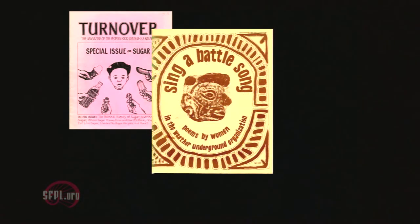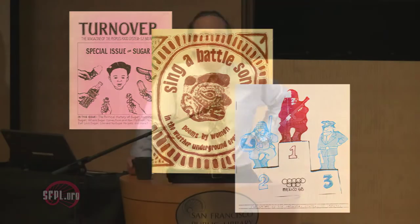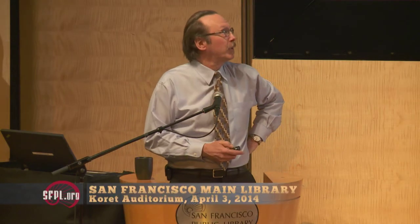So documents like this, many of these are in the special collection here at this library. They're certainly part of our history. These were the tracts that fed the minds and changed the minds of a whole generation of people. These were produced not on high-end equipment with trained people. This was done by amateurs on used equipment. And this was quick printing.